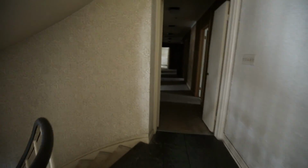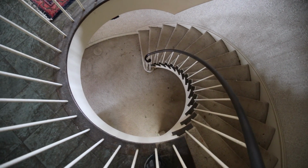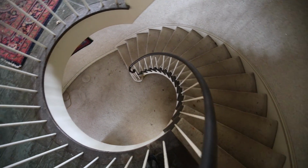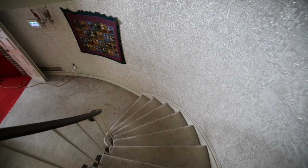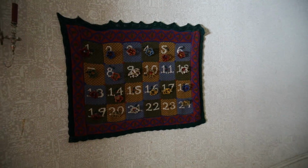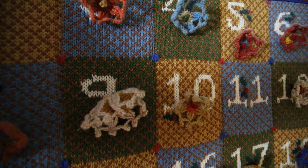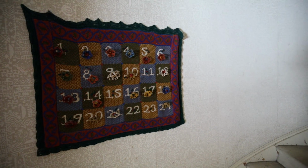All right, let's head down into the basement. Look at that. Wonderful spiral staircase. Absolutely incredible. Oh, jeez. We've got some sort of a knit wall hang here. Not sure what the deal is with this thing. Oh, these are Velcroed on. Some sort of a recording system, I guess.